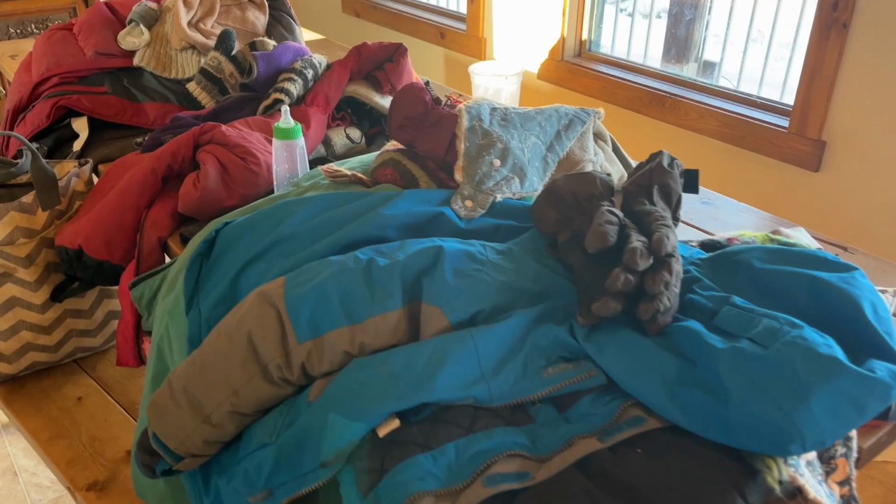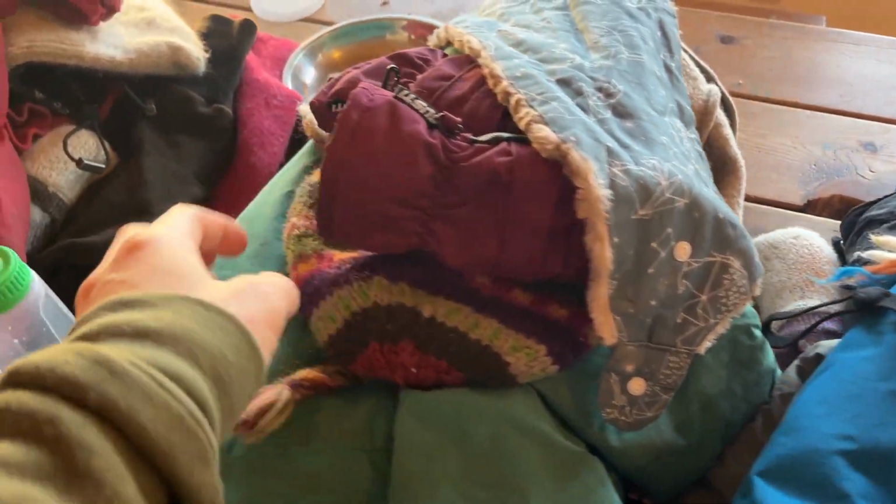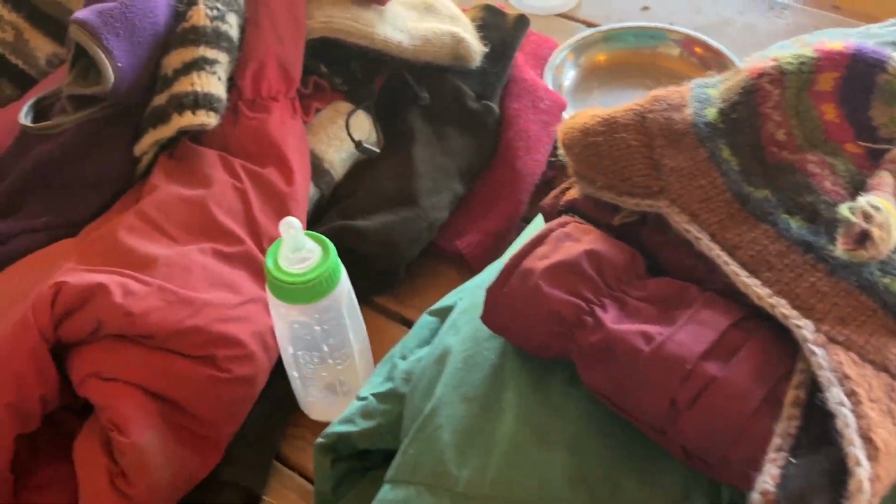Everybody's pile now has their outer stuff, their gloves, hats. All the younger three, I have them with these wool fleece lined hats, and I'll tie them at their chin. This makes it incredibly warm. These are great hats. I've had this hat since I was about 12 years old. Anyhow.